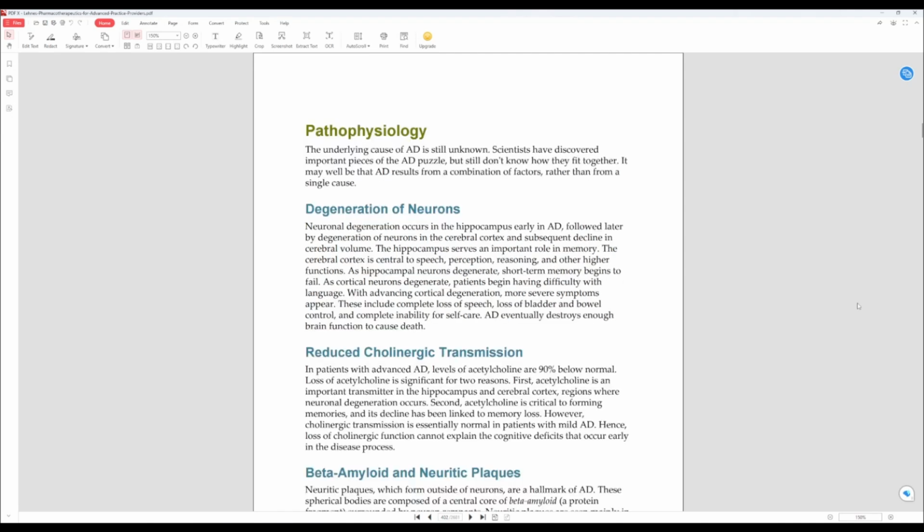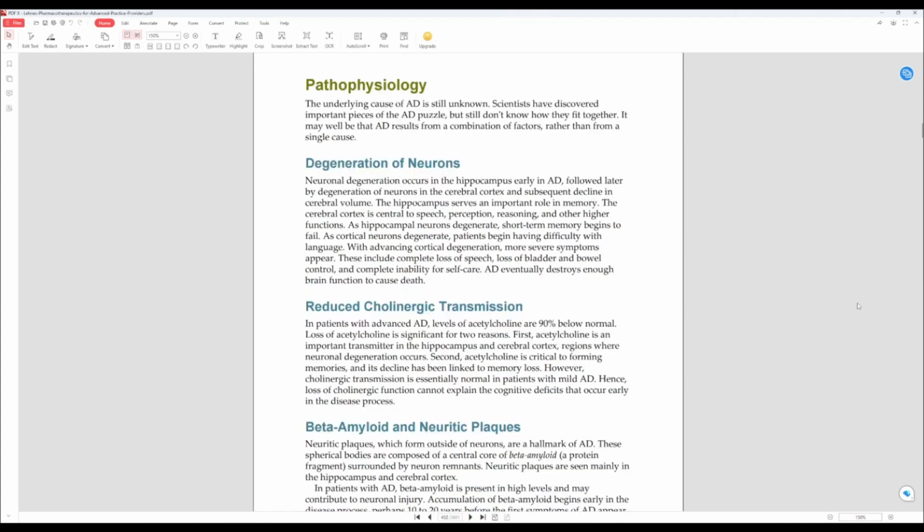So, pathophysiology. The underlying cause of AD, or Alzheimer's disease, is still unknown. Scientists have discovered important pieces of the AD puzzle, but still don't know how they fit together. It may well be that AD results from a combination of factors rather than from a single cause.